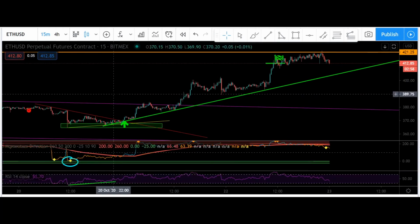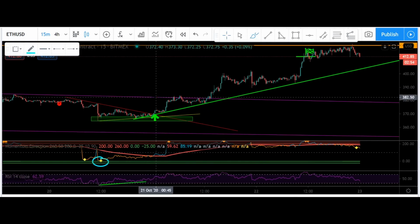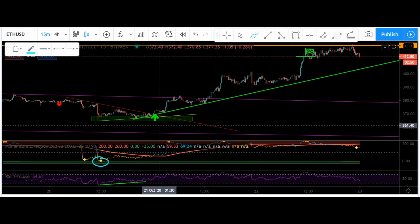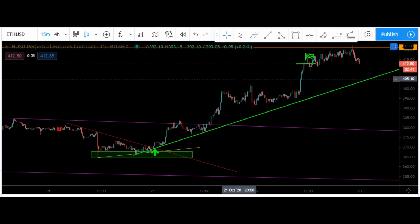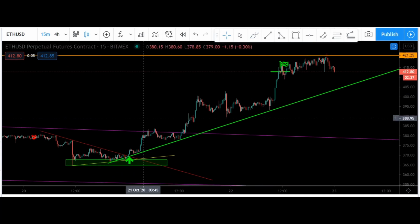If I turn on my indicators here, I mentioned that I had a bit of a trifecta going on. I had a double bottom range here on the 15-minute chart, a bullish RSI divergence down here, and as well I had this bullish pivot point on my momentum indicator, and that's exactly what led me to take that 270% Bitcoin trade. So I did it again on Ethereum.